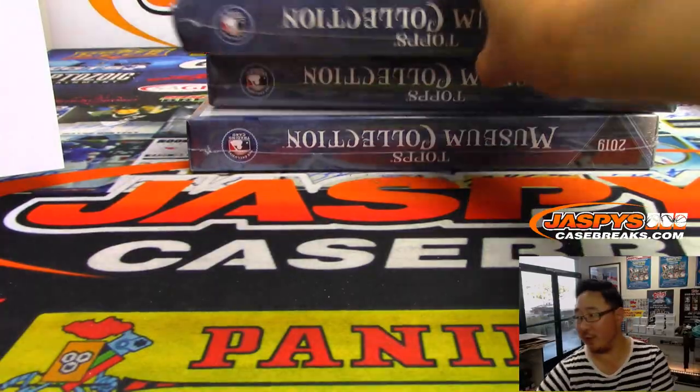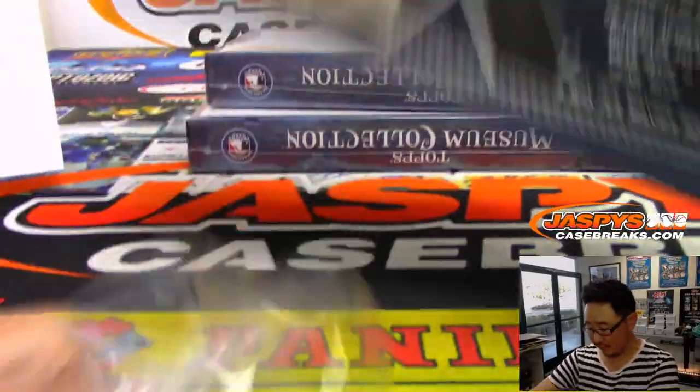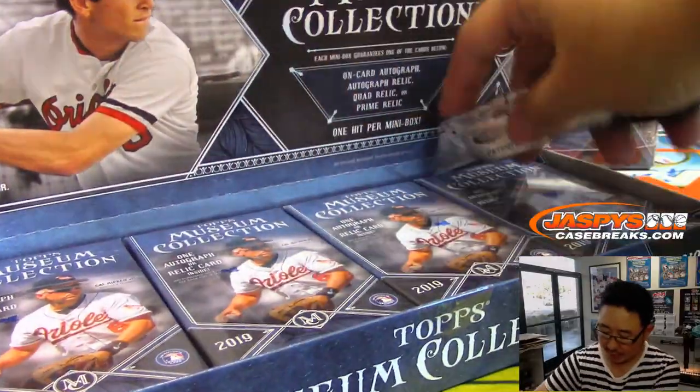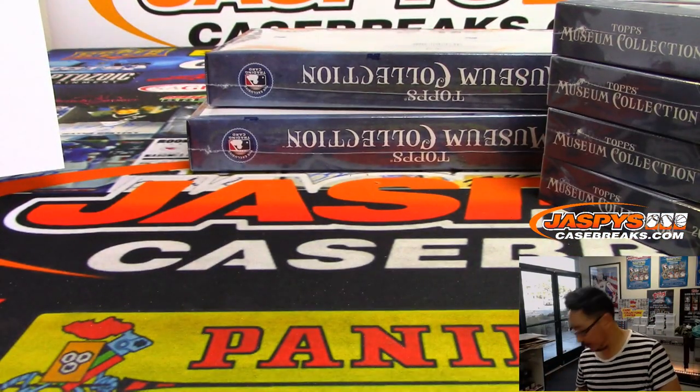All right, almost there. 3 boxes to go. Now that we've got a nice long look at these museum collection breaks, future breaks will probably speed up just a little bit, just in the interest of time.